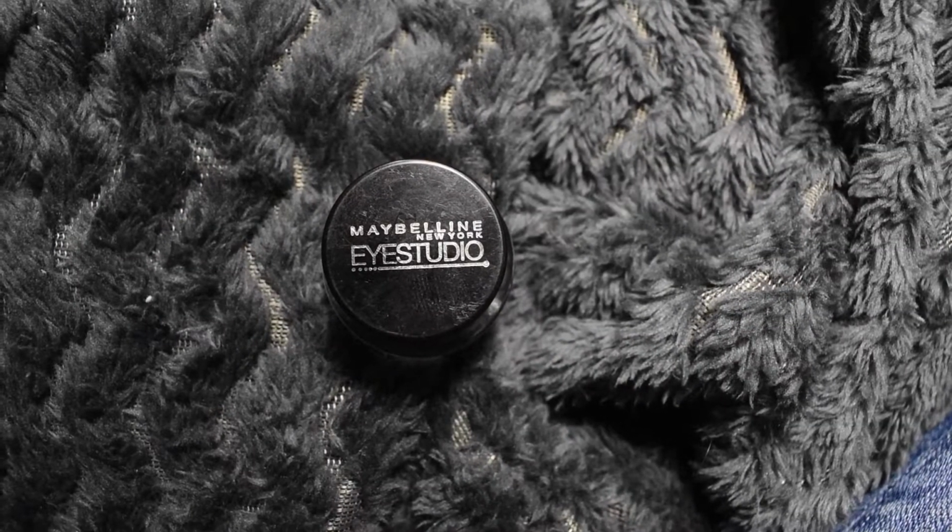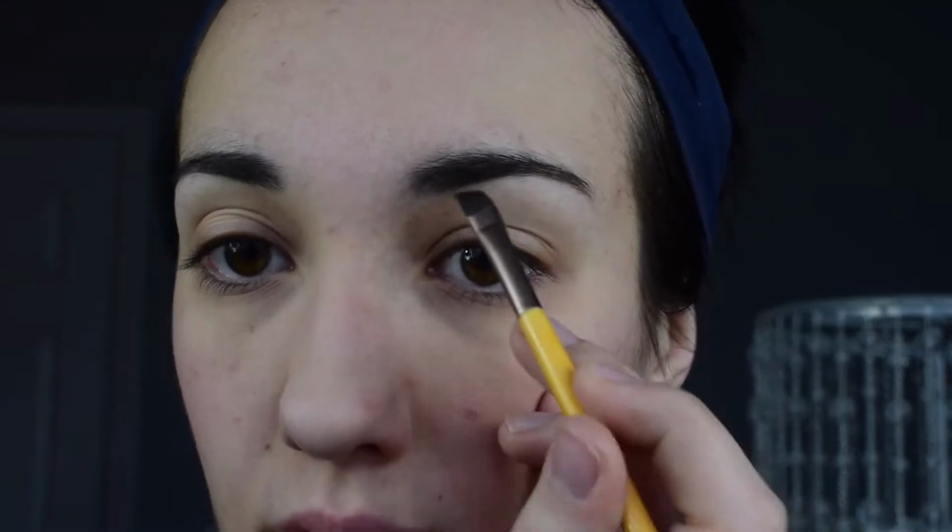Now onto brows. I'm just taking a little spoolie brush thing and brushing them out. They definitely need to be done, but it's okay. What I use for my eyebrows is not actual eyebrow gel. It is eyeliner gel, and it's in the color Blackest Black. My eyebrows have always been naturally very dark, and just using gel eyeliner, it is perfect. So weird, but there's some very small sparse places that I'm just filling up.